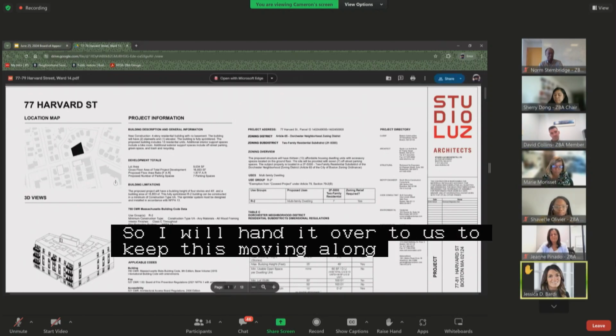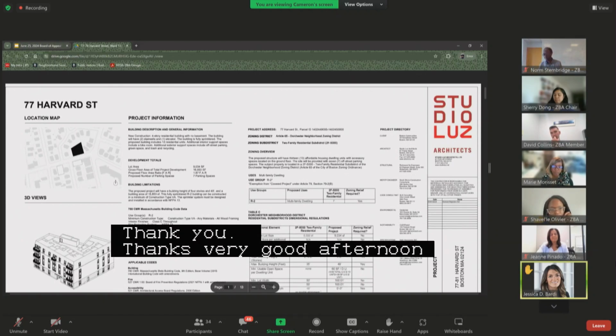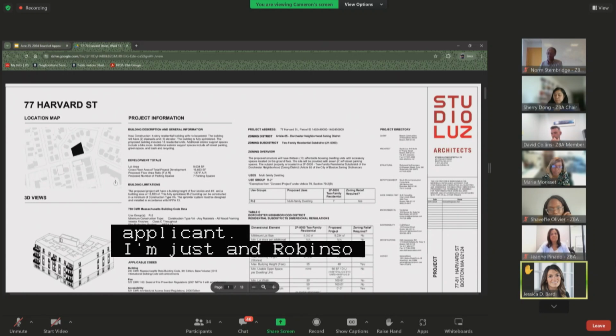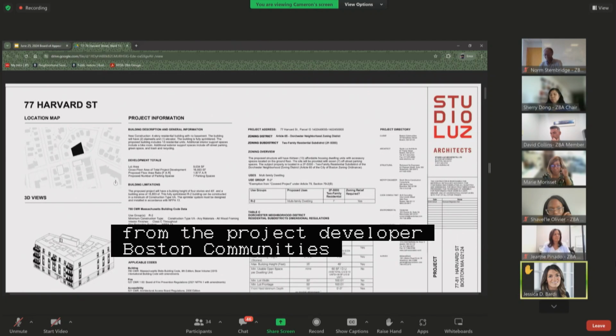Thanks, Marie. Good afternoon, Madam Chair and members of the board. Speaking for the applicant, I'm Jess Barty from Robinson & Cole with the business address of 1 Boston Place in Boston, 02108. I'm joined by Marie Morissette, Bill Cohen, and Matt Urbino from the project developer Boston Communities, and also joined by project architect Elise Zulius from Studio Luz Architects.